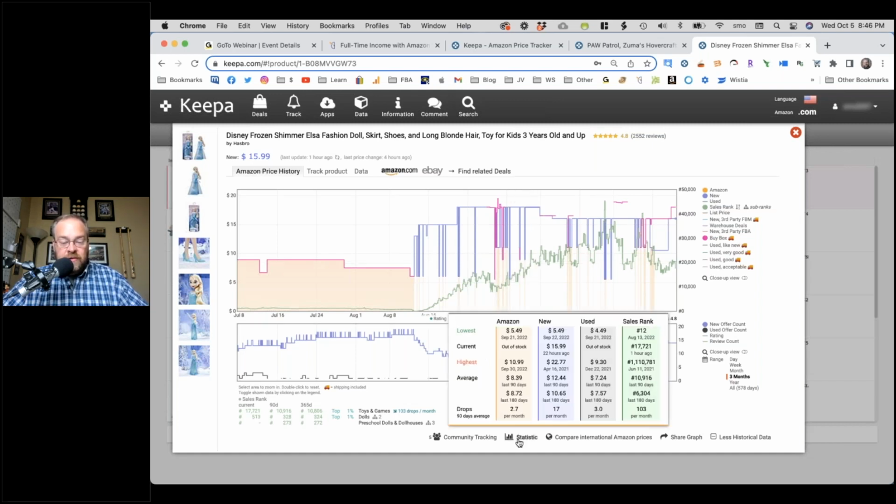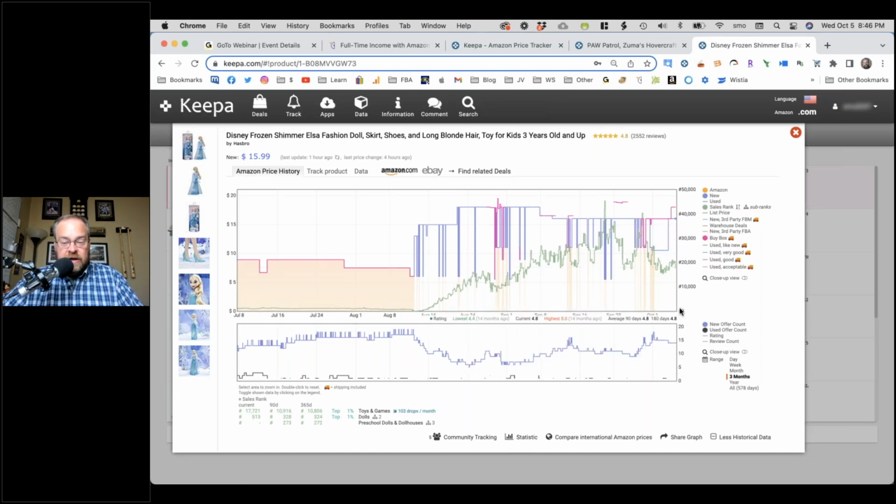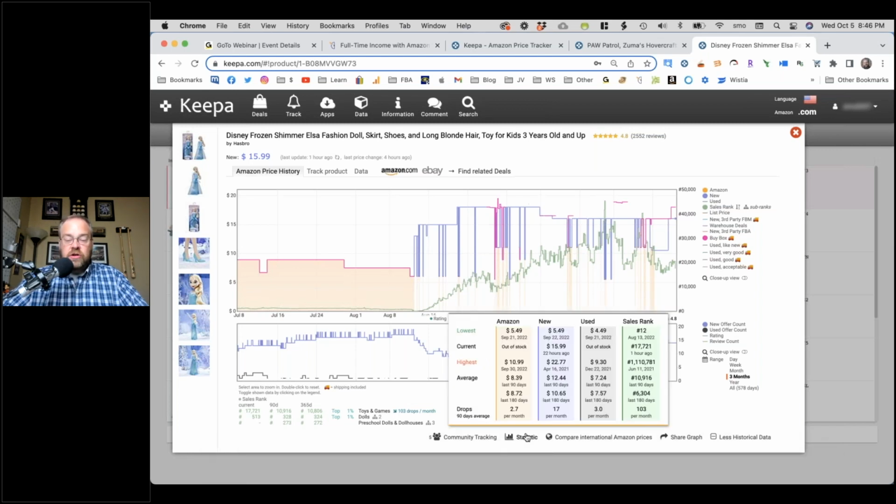So when you're hovering over the statistics graph, when you look at the 90-day average, because you can see drops, you can go over to the sales rank column and see 103 drops per month is the average. That means at least 103 sales per month. And the closer you get to a good sales rank, the closer you get to the sales rank of 1, then it multiplies exponentially. So it's good to know those drop numbers so you can know how many items to expect to sell. And it's not just sales for any Amazon seller.